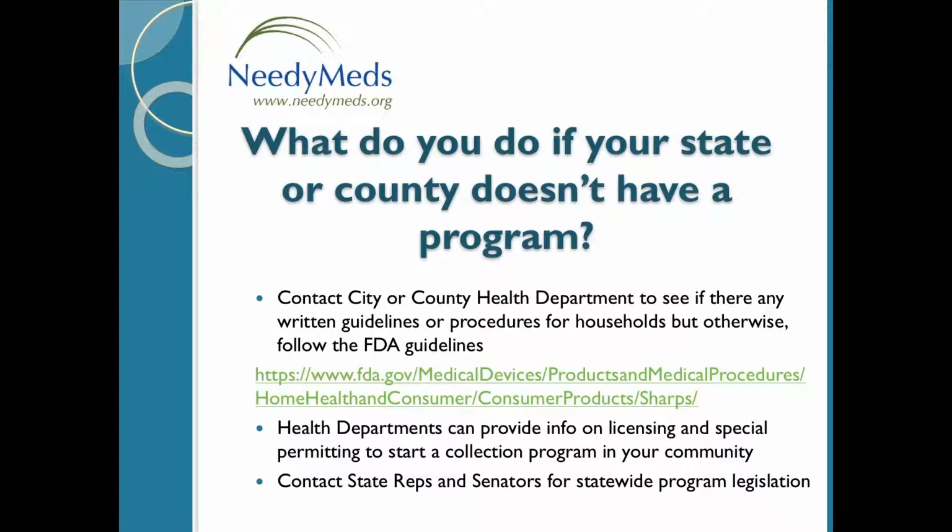So what to do if your state or county doesn't have a program, or you haven't found one using our website, what you'll need to do is follow the FDA guidelines or specific guidelines for your city or county. Definitely a good place to start would be to contact your health department to confirm if there are any written guidelines or procedures. Otherwise, if they don't really give you a good answer, or they in fact may not know, definitely contact us.